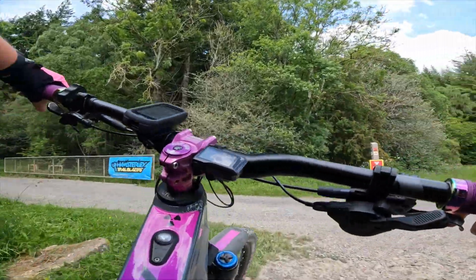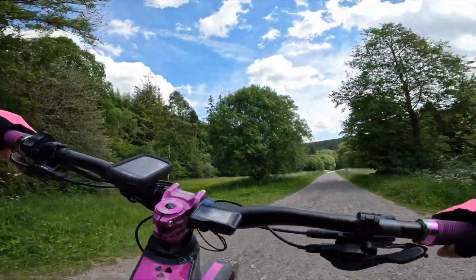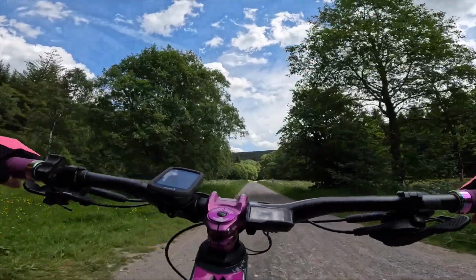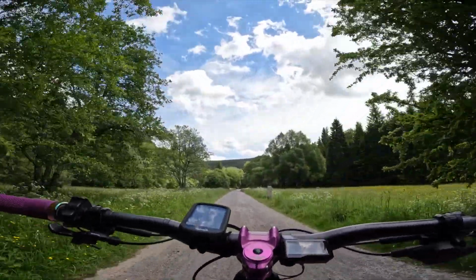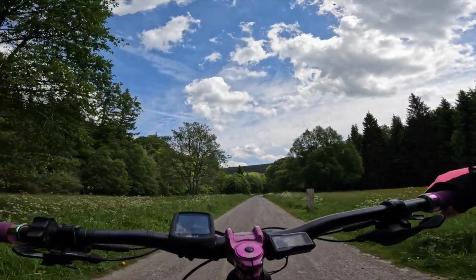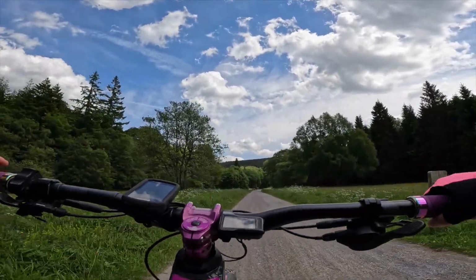The end of the red. I've done that descent twice now, twice today anyway, and that's the Hamsterley Red descent.